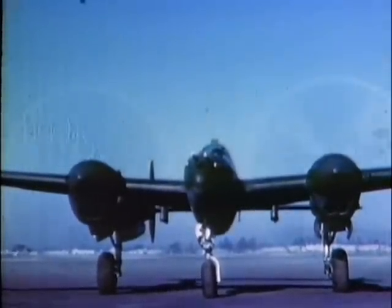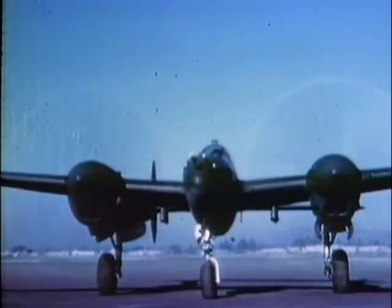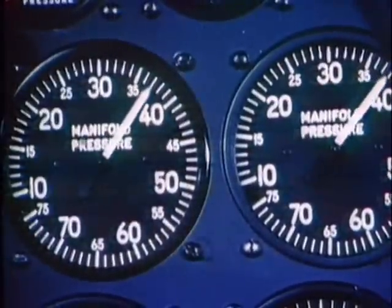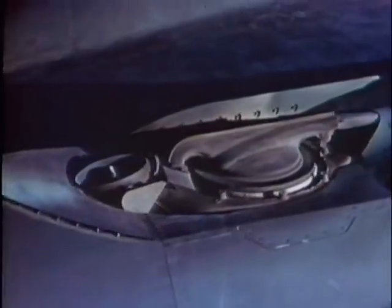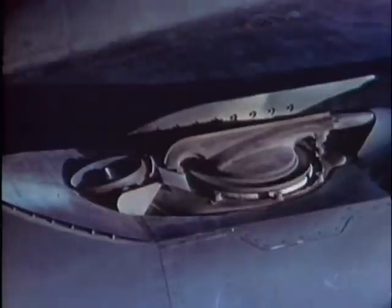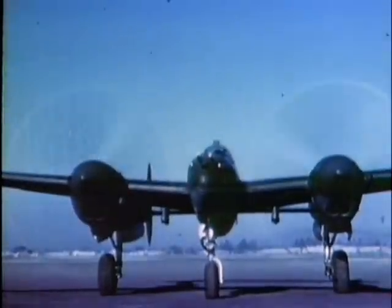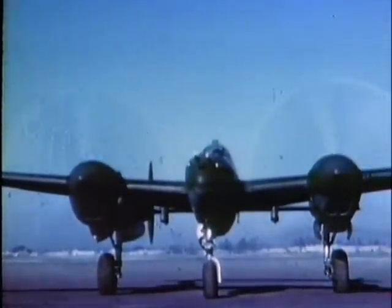This Lightning is the American model. If you look carefully, you can see the counter-rotation of the propellers, which provide the twin engines with stability. Here, behind the engine, is the all-important General Electric supercharger, which took average engines and turned them into super power plants.